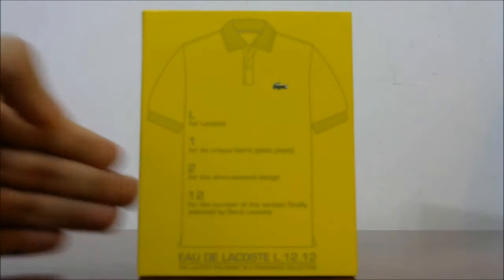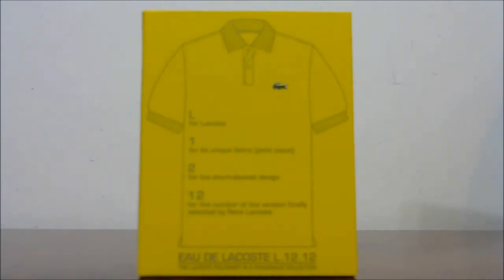So I think these colognes are made to be worn with the t-shirt itself. So it's just basically a marketing strategy. There's no real connection between a t-shirt and a fragrance, trust me.